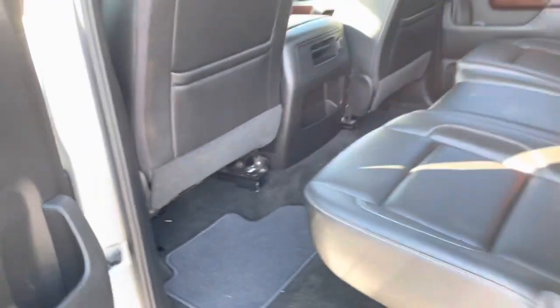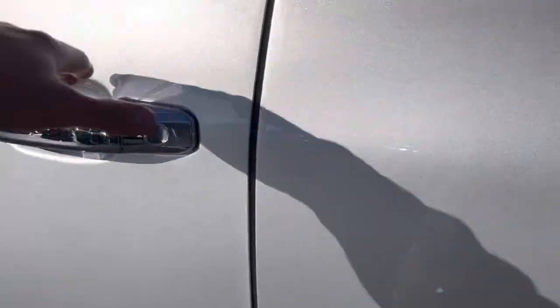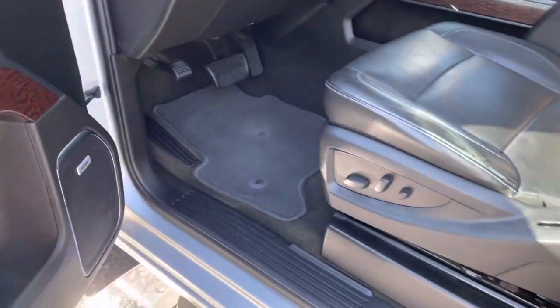Truck smells great, doesn't smell like smoke, animal, anything like that. No stains in the headliner. Underneath looks good. Just some grass. We can hit that with a vacuum and knock that out. Let's go to the front. We'll do under the hood to finish.